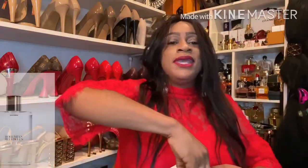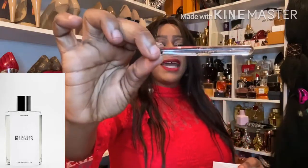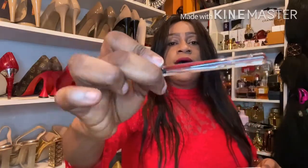Now the next one is going to be Bohemian Bluebells. Bohemian Bluebells has got lavender, sandalwood, and it's got musk, right? This is also minty as well. It's fresh, but with a touch of floral and a touch of herbalness, and it reminds me of a flower garden. And this is a very unusual one from this range.